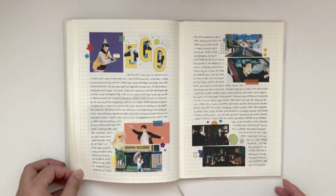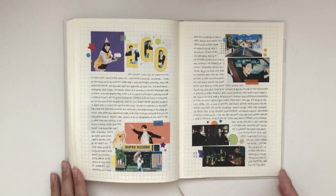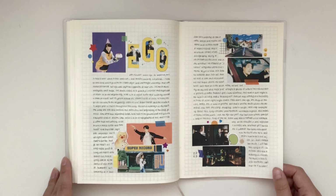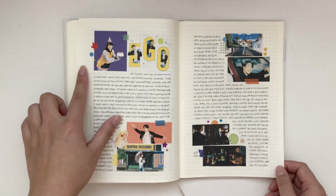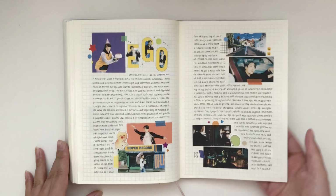Here you go. This one is also one of my faves, probably because of how I actually ventured out of my comfort zone and kind of used a lot more stickers, like the tiny decorative ones, so it's really nice.